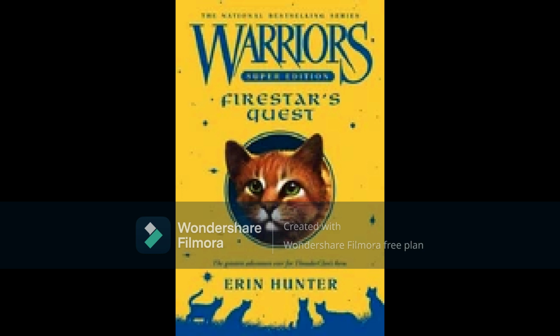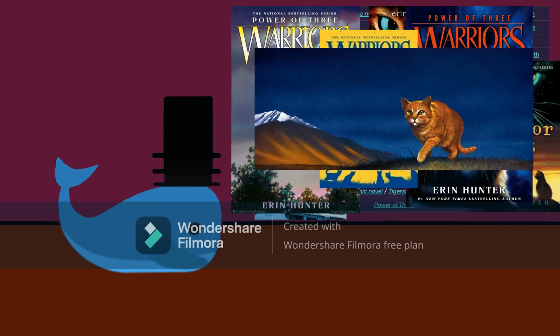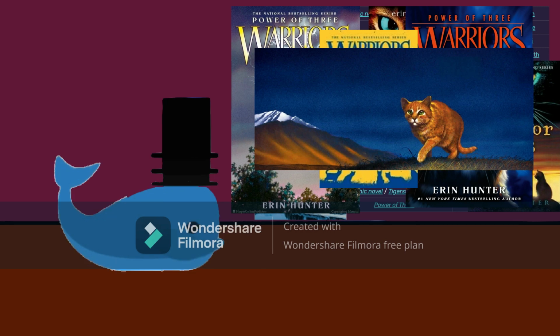Firestar's Quest! Before I do this cover, I should mention that I will be doing the inside covers for the Super Editions. This is because they have a lot more art and a lot less white void. This cover sucks! It has no emotion, just Firestar walking across some empty grassland.